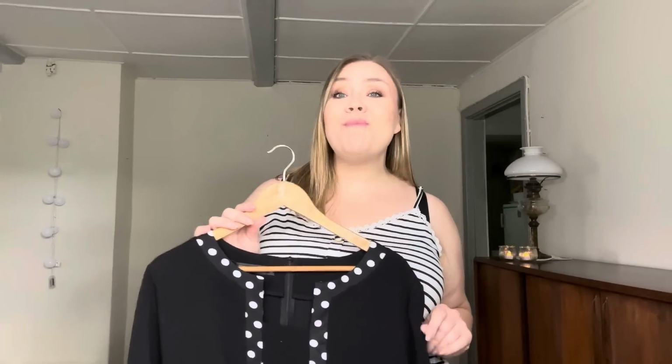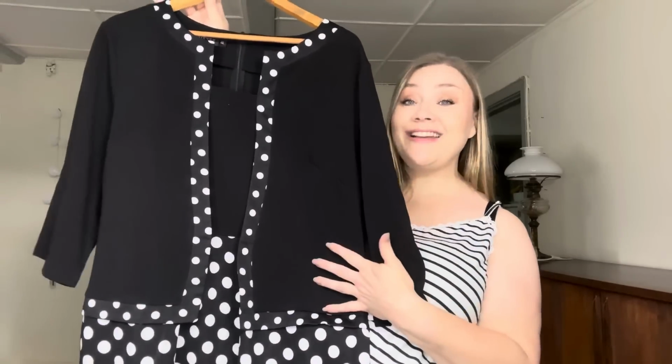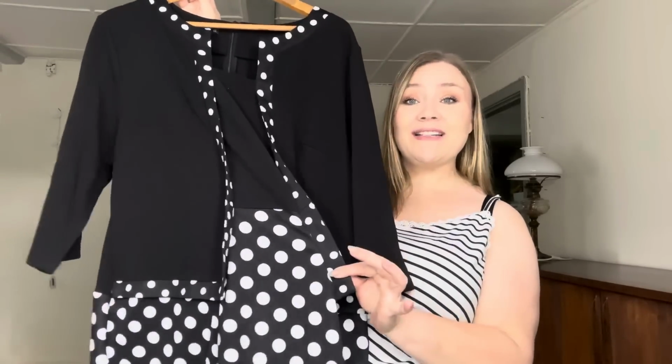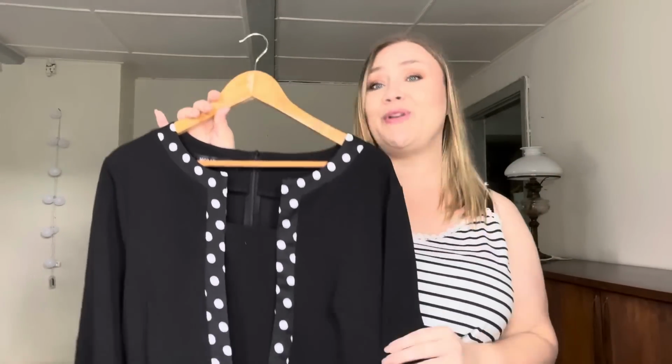My next piece is a little bit out of my comfort zone, but it looked amazing and very elegant on the model. It is a little dress. I'm expecting it to be roughly knee length, but we have the skirt part, and then it looks as if it has a jacket attached to it, but it's actually stuck. It came with a belt. I don't know where I left that, but I'll show you in a minute when I put it on.